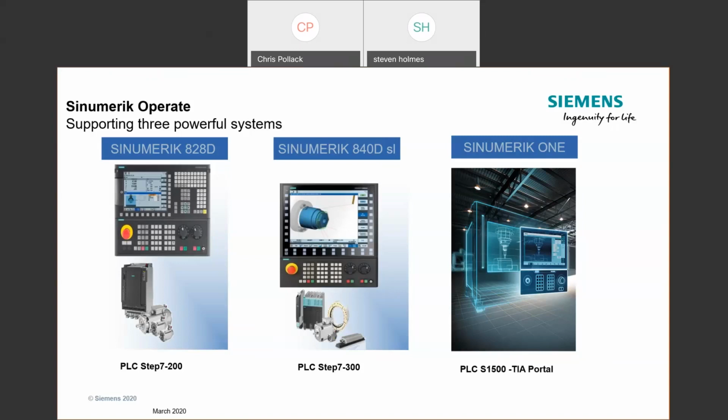The S7-300, which you'll see on the 840 control, is a much more sophisticated PLC capable of very complex tasks and functions suitable for high-end machine tools, also incorporating robotics and automation. And then finally, the SINUMERIK 1 incorporates the S7-1500 PLC, which uses TIA Portal. TIA stands for Totally Integrated Automation, which means its capabilities extend far beyond the machine tool itself, and can also be used for integrating all the aspects of your manufacturing process throughout your entire factory and even the building itself. If you think about the possibilities of the digital twin of your entire factory, that gets pretty exciting, and this is the future of manufacturing.